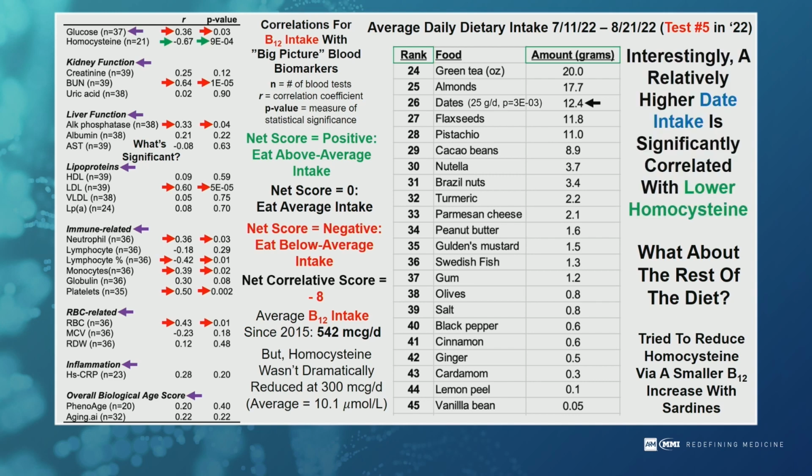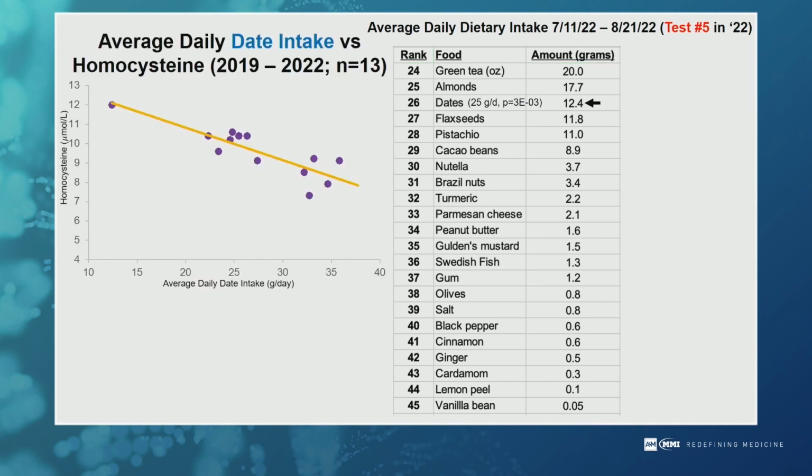But in terms of homocysteine, that may have been a relatively bad idea because, interestingly, a higher date intake is significantly correlated with lower homocysteine in my data. Now, I have a bit less data for tracked food intake. Unfortunately, I didn't have the idea. I've been tracking macros and micros since 2015, but I didn't have the idea to track individual food amounts until somewhere around 2018, 2019. So I have a lot less data for individual foods versus the biomarkers.